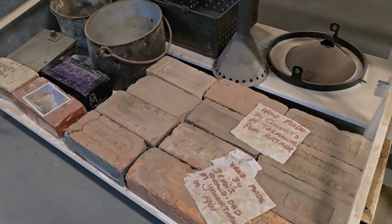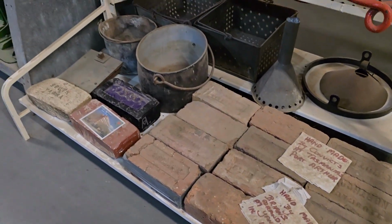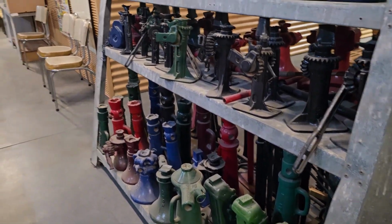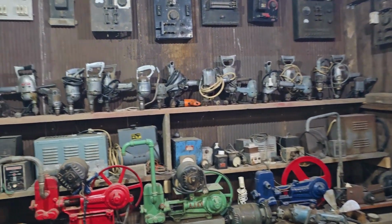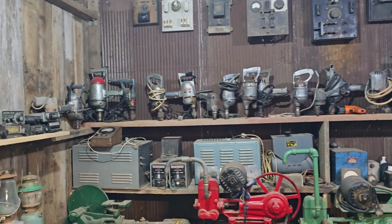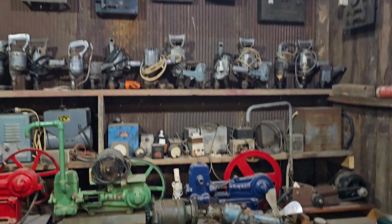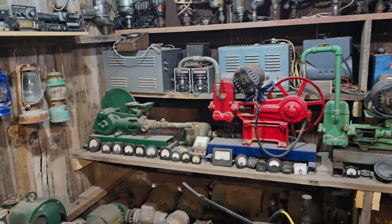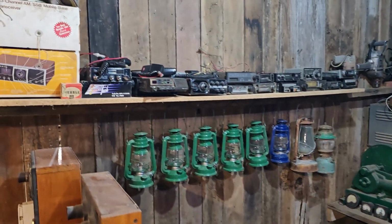Bricks, handmade by convicts at Tasmania's Port Arthur. They've got stuff from everywhere, so it's not all local, but they certainly do like to keep a lot of the local history alive. Here we have an electrical shed. Look at all the drills along the back, all the 1950s and 60s Sher drills, old power boards or fuse boxes, Ajax pumps, transformers, all the ammeters and voltmeters, some hurricane lamps, car radios.